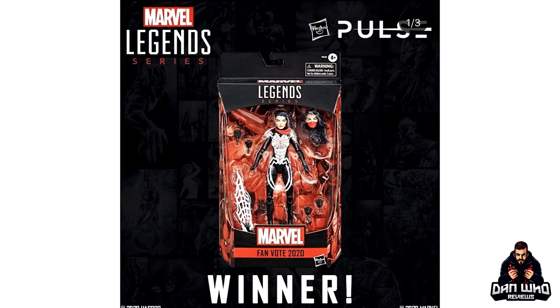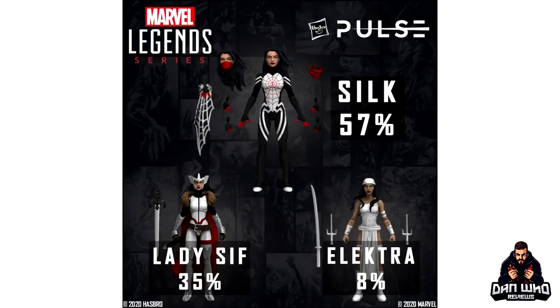So Silk was the first reveal. She was the fan vote winner. She went up against the White Elektra and also Lady Sif. I would have personally preferred Lady Sif, as we haven't got her in a single packed format, but I did get her in the A-Force box set, so not complaining. It is a slight upgrade, if you will, and the Spider-Man characters are always very popular, and there's a lot of new collectors on, so I'm not mad that they get an opportunity to get it. I've already ordered it. It's in store in demand, so hopefully it'll be here by Monday or Tuesday anyway, and I'll throw up a review comparison video anyway.